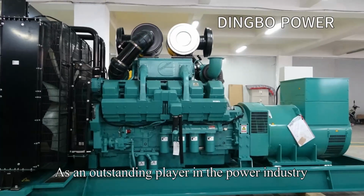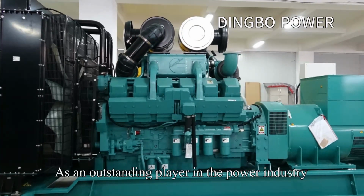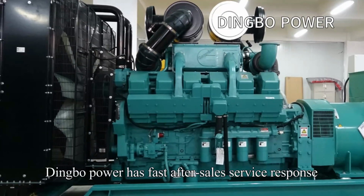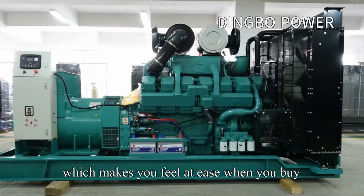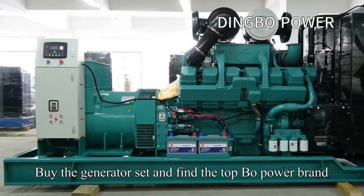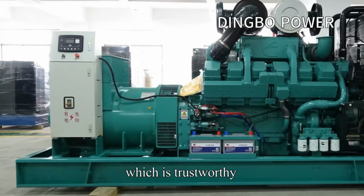As an outstanding player in the power industry, Dingbo Power has fast after-sales service response, which makes you feel at ease when you buy, and users feel at ease. Buy the generator set and find the top Dingbo Power brand, which is trustworthy.